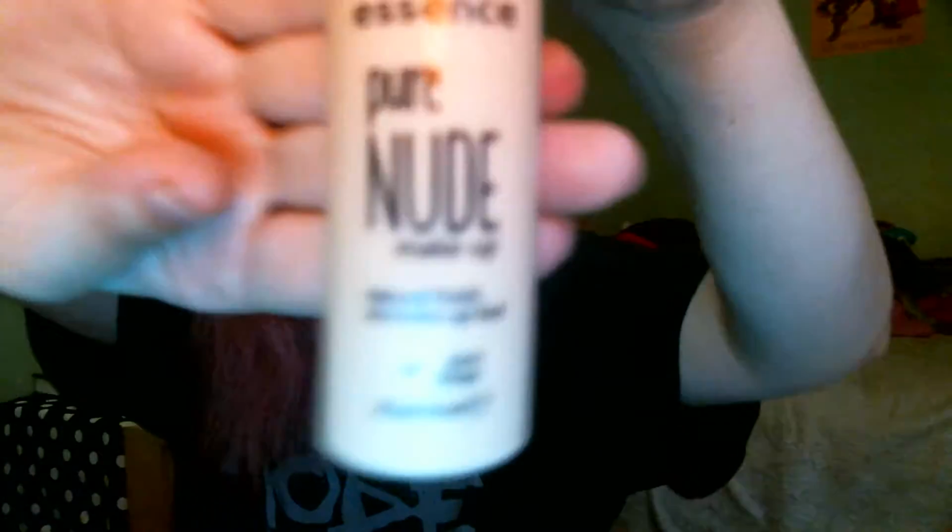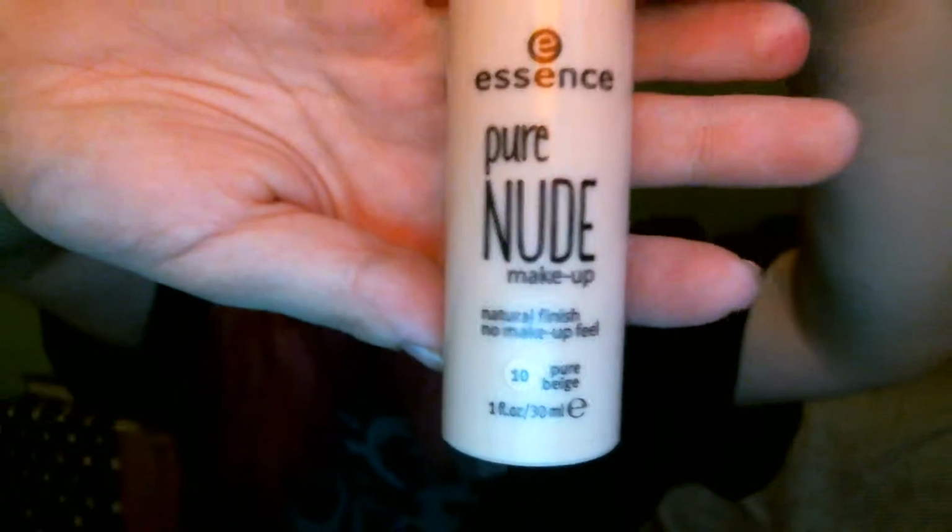Anyways, so we'll start off with some face favorites. The first two that I have to show you are a couple of foundations, and they are two pretty much different formulations. The first one is this Essence Pure Nude Makeup Natural Finish No Makeup Feel in the shade number 10, Pure Beige. Wow, almost dropped it there. I really enjoy this on my no makeup days.